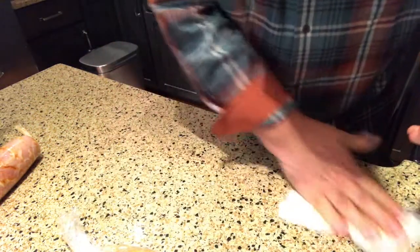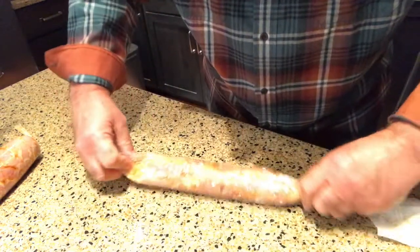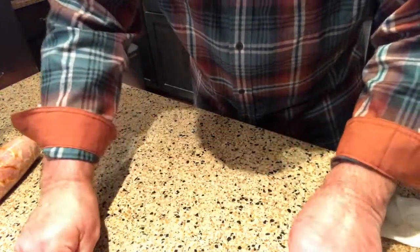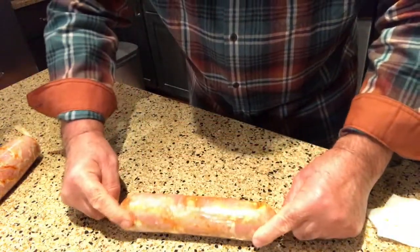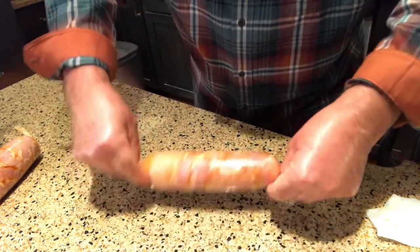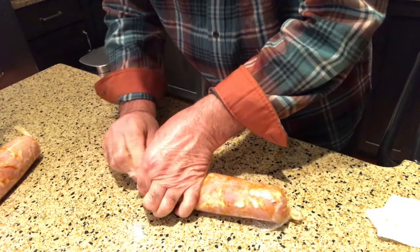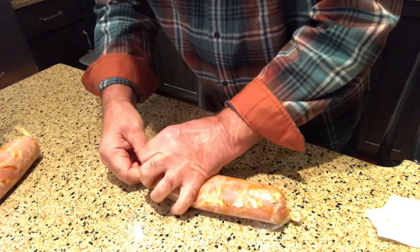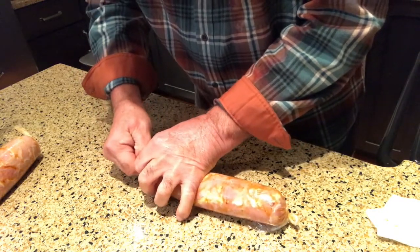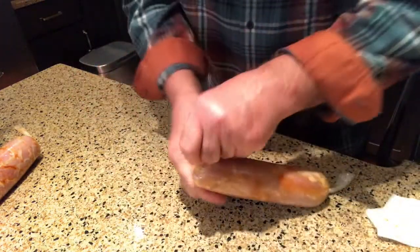Clean the countertop here again, so I don't make a mess. Here we go. Now we turn and turn and turn and turn until it becomes like a sausage. And the more you turn it, the tighter it becomes. And we're going to tie the ends. And after this, I'm going to put it in the freezer for 2 days. So this is going to be nice and rock solid.